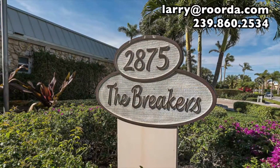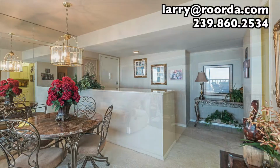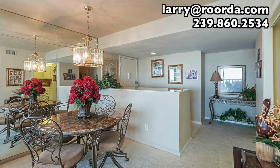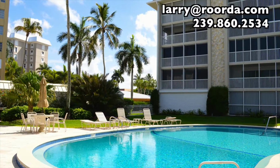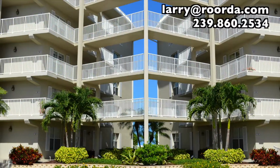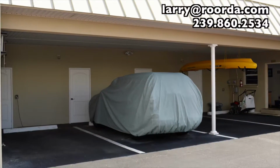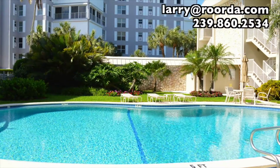The Breakers was built in 1970 on the Moorings Beach, just a few buildings north of Doctors Pass. Built around a community pool with only 32 units, the Breakers is a 55 and older, low-density co-op with a land lease. Owners enjoy carport parking, a community pool, and outdoor grill area.